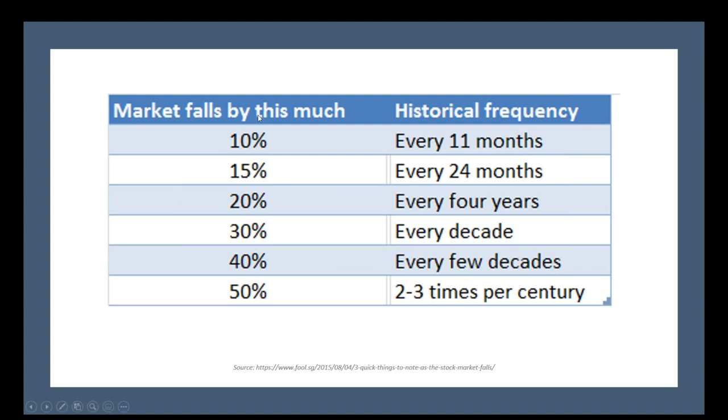In the last 12 years? No. Guys, holy cow. Zero. It's fallen 10% a couple times, but it hasn't fallen this far in the last 12 years. We're in the longest bull market in history. So what does that tell us, guys?